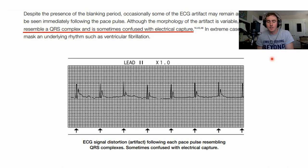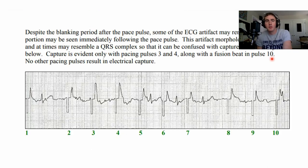And Philips is the only manufacturer that I have found that has actually reported on this, but all of them had the same problem. They say, despite the blanking period after the pace pulse, some of the ECG artifact may remain and a portion may be seen immediately following the pace pulse. This artifact morphology is variable and at times may resemble a QRS complex so that it can be confused with capture, as in the strip below.